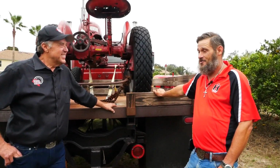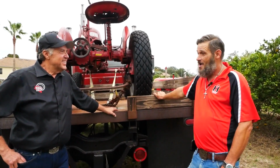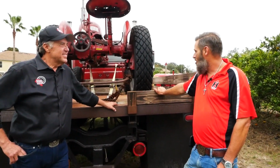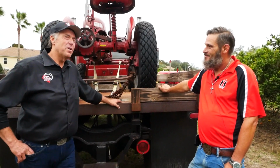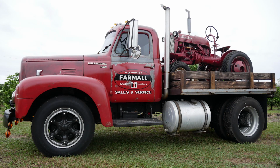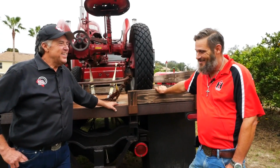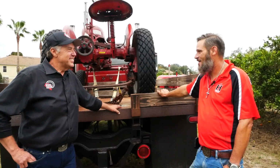I've had Case tractors. I've had Farmall tractors. I've had Deere tractors. I've had all different kinds of tractors, but this combination really stuck with me. An International Harvester truck and a McCormick-Deering Farmall Cub or any other IH tractor, man, that's a match made in heaven, isn't it? Yep. I had to put it together, and I don't know, it's just something that I had to do.